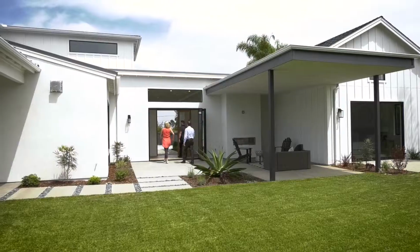Are you up for this challenge? 100%. I love puzzles. Perfect. Let's head out this door. All right.